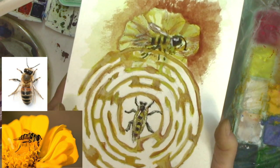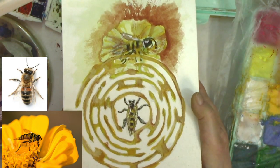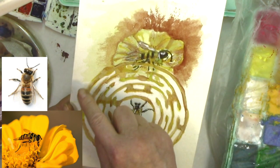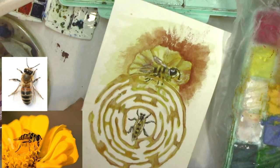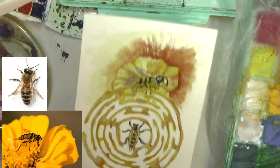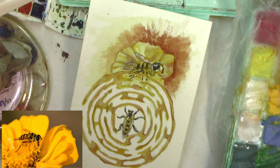So, the flower stem will just come in and fly in, and there you have it. I'm going to take a picture of this.